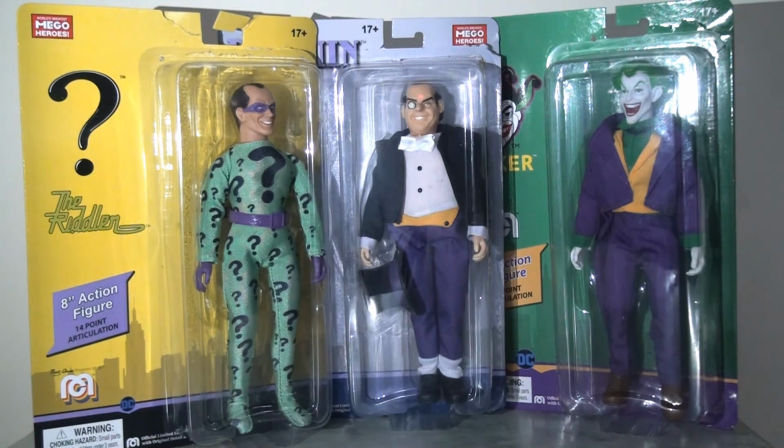And I think there's something about these characters that lend themselves very nicely to Mego or Mego style. These characters and their costumes are often slightly childish and bizarre and outlandish, and something about that just works really well.